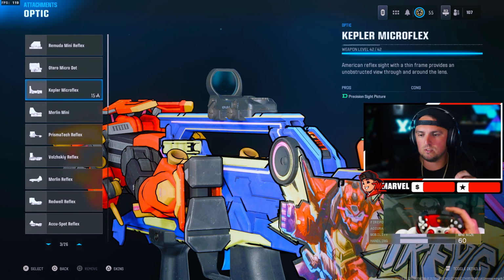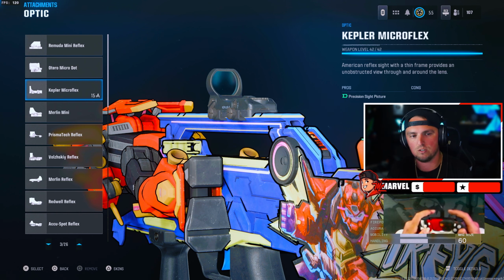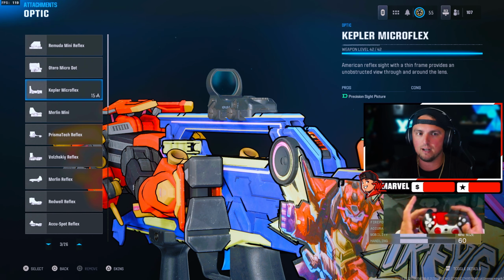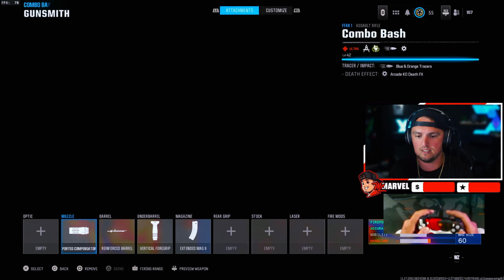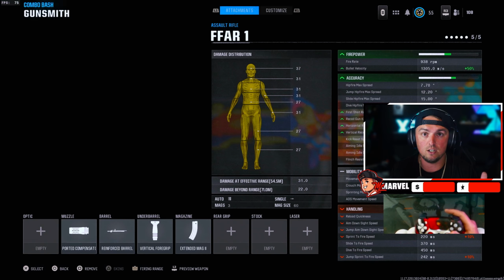And then I usually don't tend to put an optic on this. I'll usually put overpressured rounds on here, but if you need an optic and you're just interested in using a loadout like this, use the Kepler Microflex. You should be very, very solid. But I'm going to use the overpressured rounds, giving this about a 1300 bullet velocity here, which really, really helps.